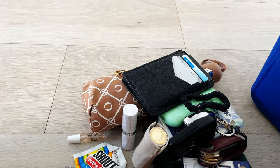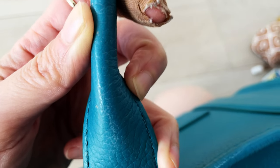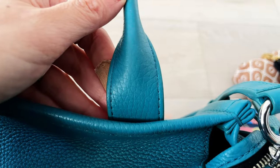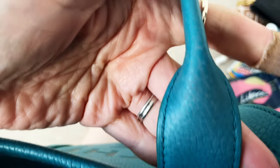Now, in the second half of the video, I will be doing some leather care. You can see here, I've got sunscreen stains on the handles. Yep, I do wear sunscreen even though it may rain, because the UV levels in Australia are almost constantly high.